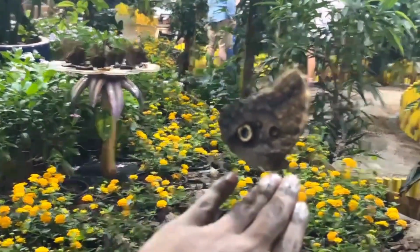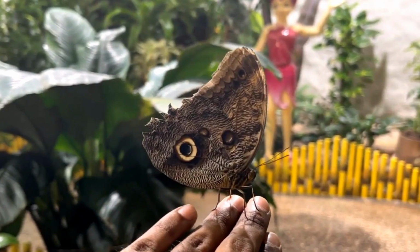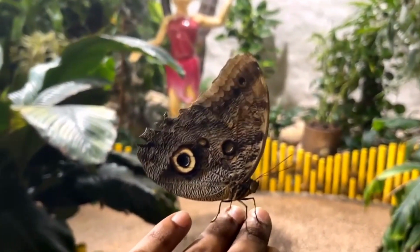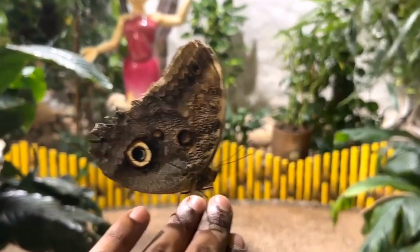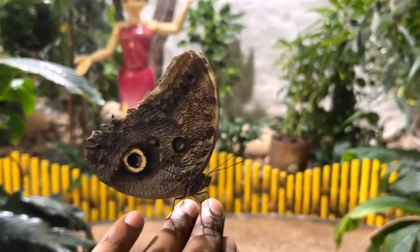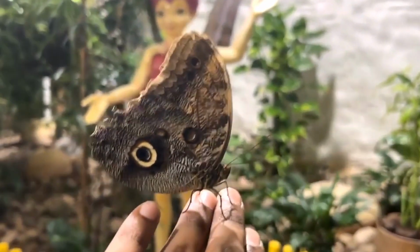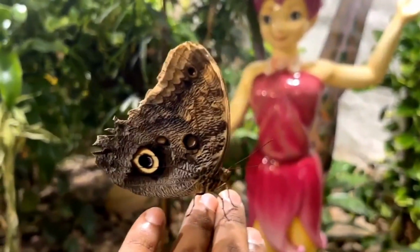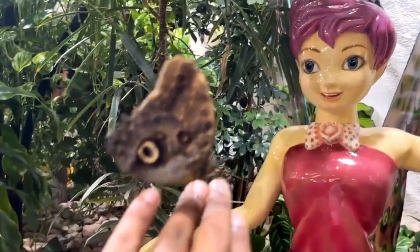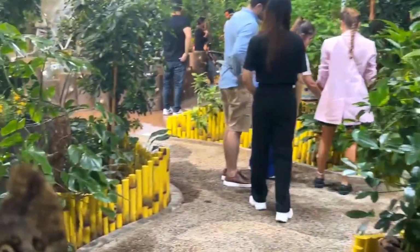Okay, now we can go with him. Okay, he's nicely come. Some of the people have 3-4 butterflies on their hand. I don't know how they are handling that. Anyways, you're a nice girl. Okay, I think he will be here with us, so we can try for another one.